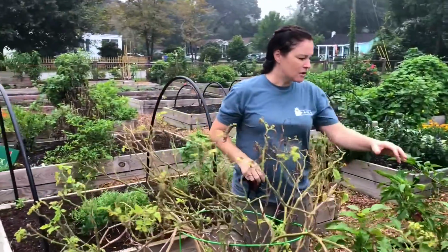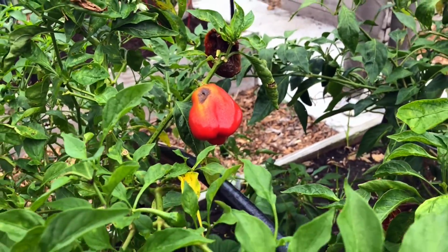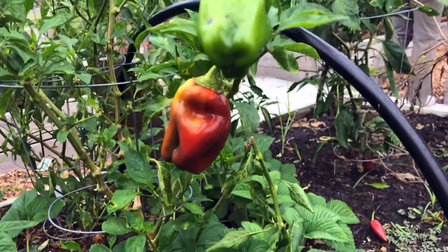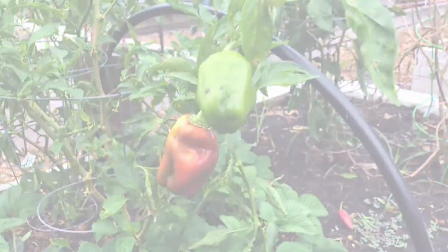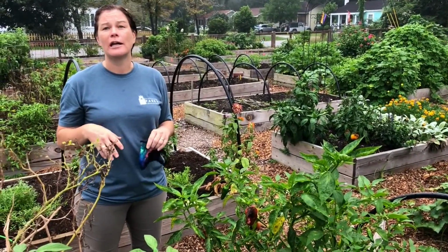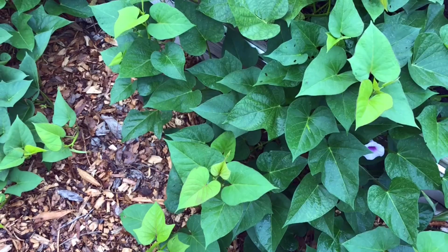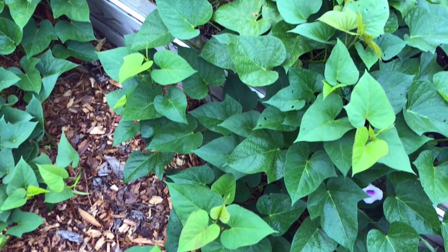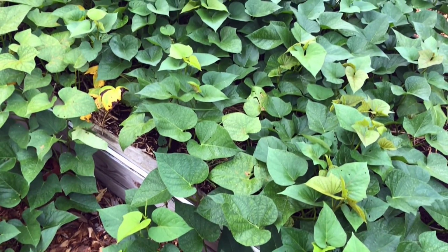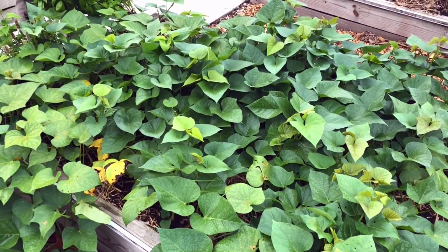This is a nice looking pepper, but there's just a couple flowers on it. So again, you really need to make these decisions of what you're ready to eat. Are you still enjoying your peppers? Are you still enjoying your eggplant and your tomatoes? Or are you ready for some of the greens and root vegetables to get them in the garden? Your sweet potatoes are a summer crop as well, and depending on when you planted those, most sweet potatoes are going to take about 90 to 110 days.